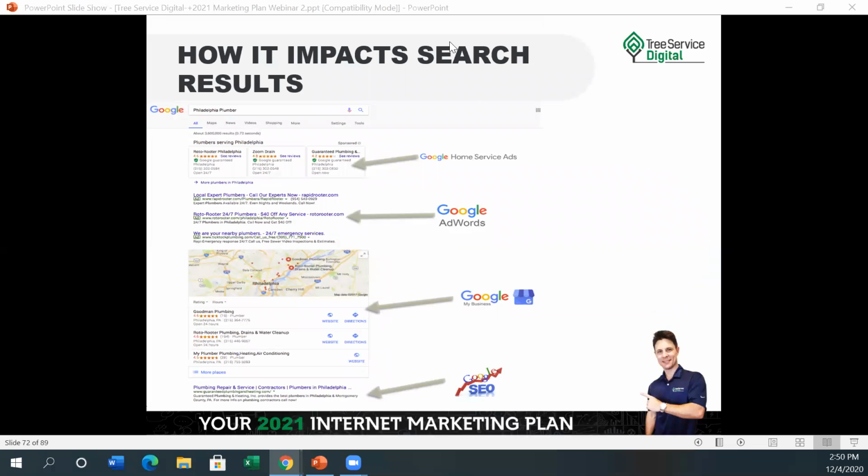So this is how it impacts the search results. Google local home service ads are at the top. Traditional Google AdWords, which they call Google Ads now, they've shortened it, is right below that. And then right below that is going to be the Google My Business, Google Map listings. And the goal that Google is trying to promote here is that these are super local to you. So when you search on your smartphone, they know exactly where you're physically standing when you do that search. Like they know your coordinates.